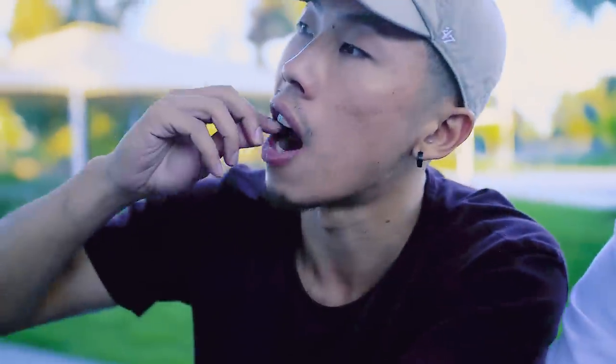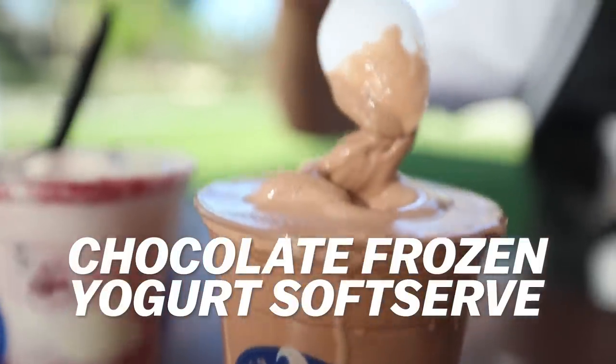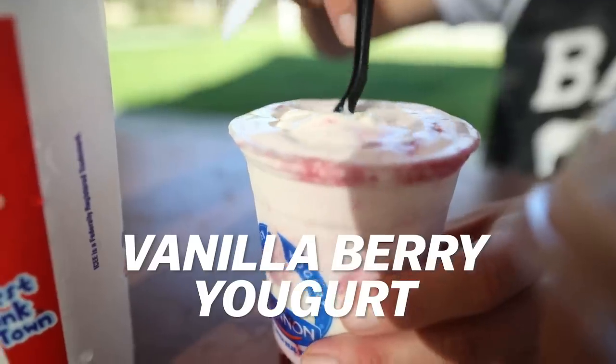Big facts. 2 out of 5. I give the Costco ones 5 out of 5. So I guess then 3 maybe. I'm giving it a little bit extra points just because it's more unique tasting. It doesn't taste like a usual churro. 3.5 out of 5. Here we had a chocolate frozen yogurt soft serve, and then we had the vanilla yogurt with berry. My quick review is that it's kind of good. This tastes like a Frosty, and yes, with the Dannon frozen yogurt, this one's pretty tasty too.